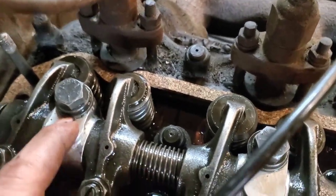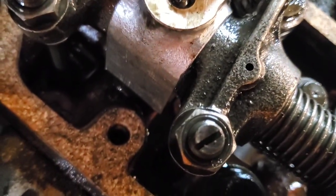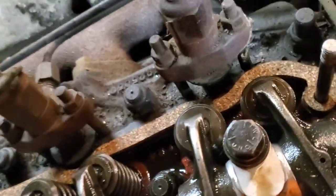So watch that when you're working on stuff. Just make sure that isn't backed out. I believe they take a punch and smack around them so they don't back out, but somebody must have tried taking it apart the wrong way at some point and didn't put it back together right on that one.